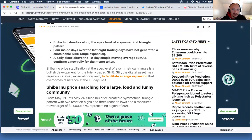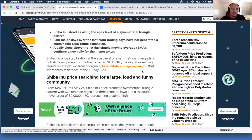Four inside days over the last 8 trading days have not generated a substantial Shib range expansion. A daily close above the 10-day simple moving average, or SMA, confirms a new rally for the meme token could be here on the horizon.